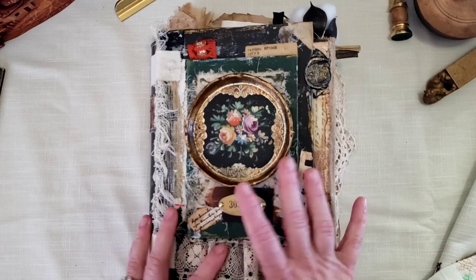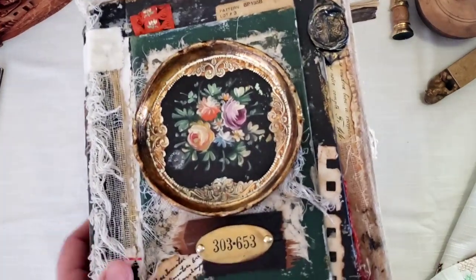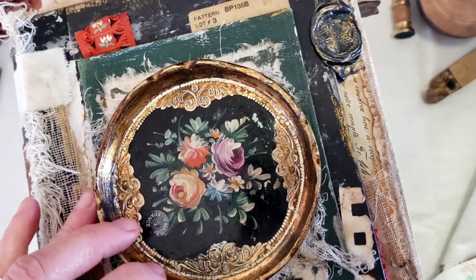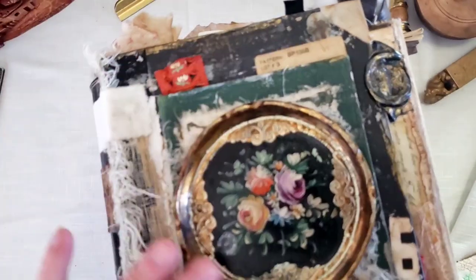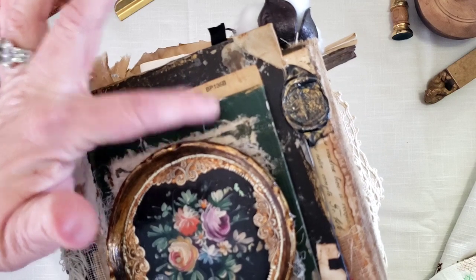On the front of the cover, again, I'm going to pick the book up because I want you to be able to see all of it. But there are these painted flowers with this gold around it. And there's also some black mixed in there. There are these two book covers here.